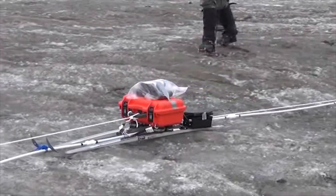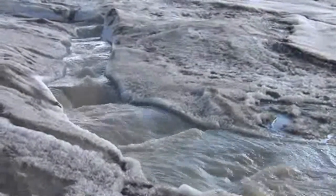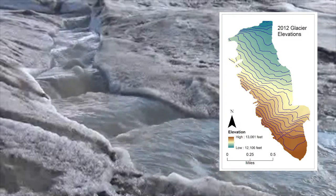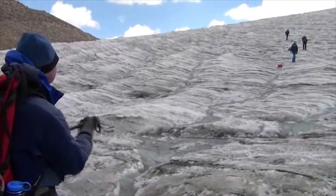Majestic. Simply majestic. Comparing this to measurements taken by others in the 60s, we can learn how fast the glacier is melting and how long the meltwater will be available to nearby communities. But before we know the whole story, future UND students will have to make the hike once again.